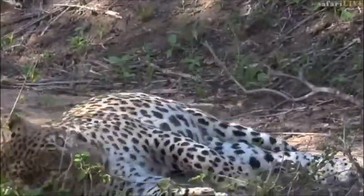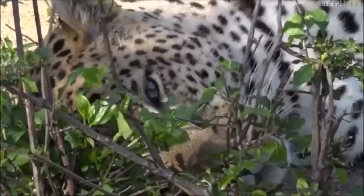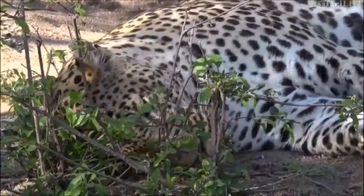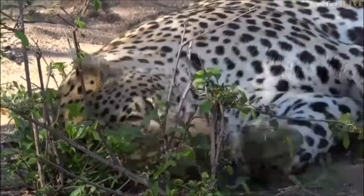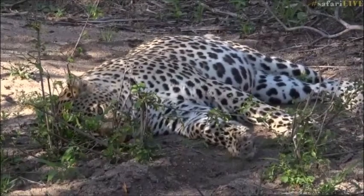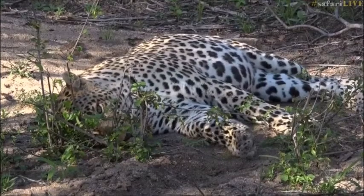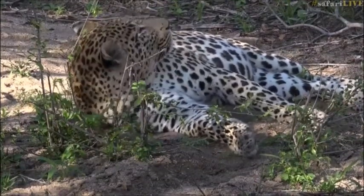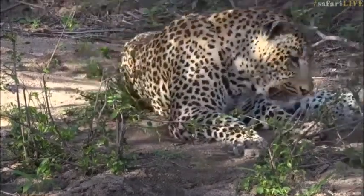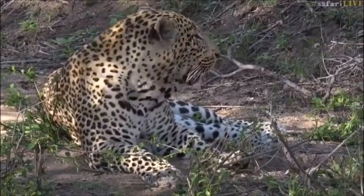Oh, look at that. I think the flies are bothering him. There are a lot of flies around here at the moment. And I think that's what's bothering him, exactly that. It's not good. I'm hoping they don't bother him too much that may cause him to move off. I hope he decides to stay here for a while. No, not happy about the flies at all.